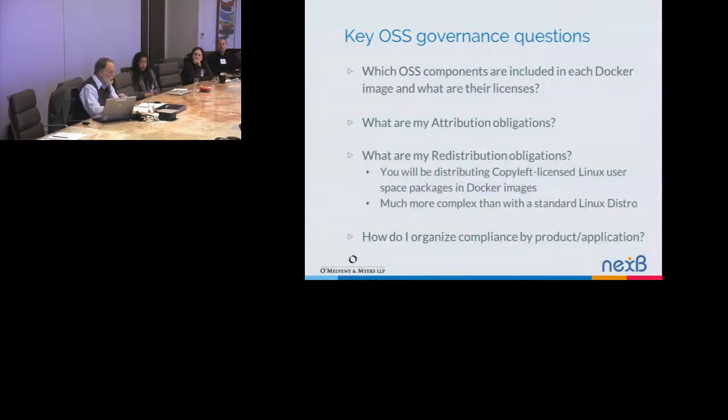So, new wine in old bottles: these are not brand new issues, but there are new dimensions to the issues, and it makes life easier for developers, but it makes it harder to comply.